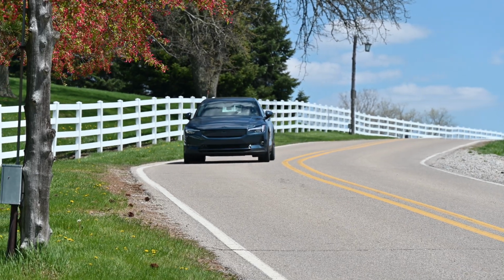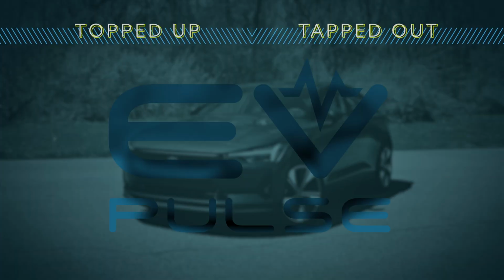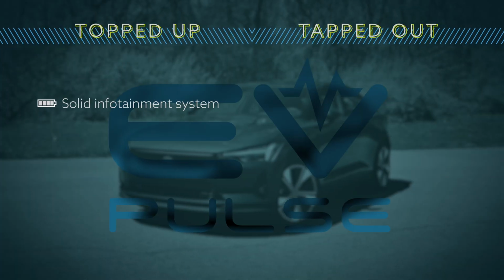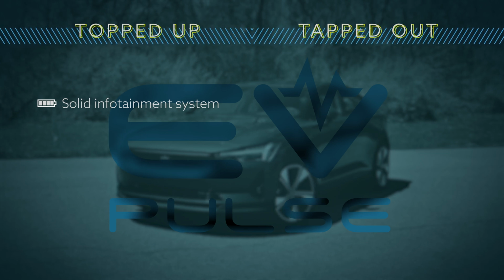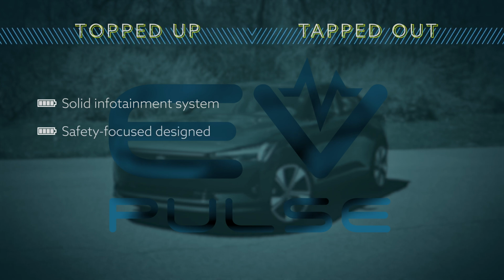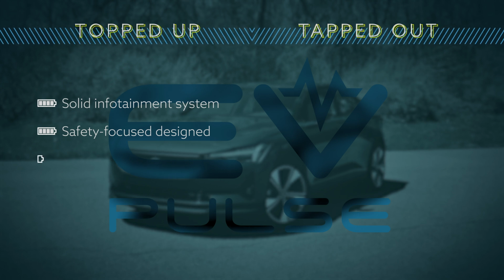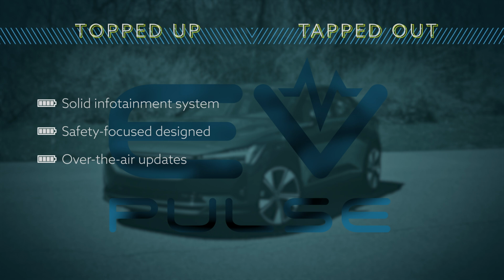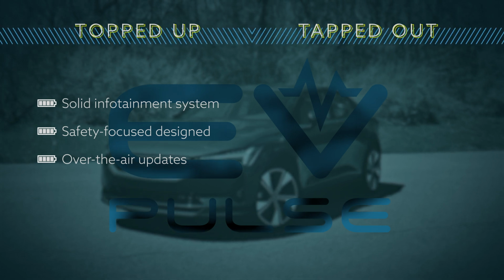So to recap, here's where the 2024 Polestar 2 single motor excels and how it could be improved. The Android Automotive-based infotainment works well and is responsive. The portrait orientation limits some usefulness, like the 360-degree camera view, but overall it's a highlight. Because Polestar and Volvo are cousins, safety is a priority, and the Polestar 2 has a 5-star overall crash rating from NHTSA. Over-the-air updates can also make the Polestar 2 better over time, and there actually have been updates to do just that. Some automakers say they update, but Polestar actually does.